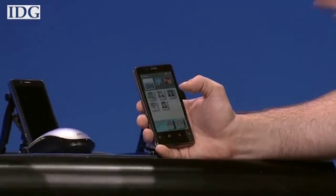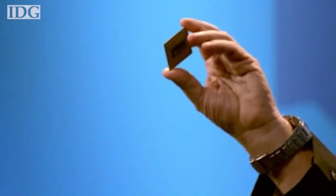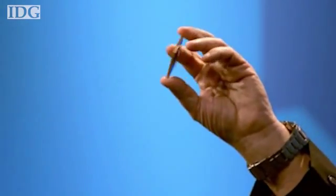Intel also touted a new chip codenamed Haswell that will be the most power-efficient chip from the company to date. The company promised 10 days of standby time with it.